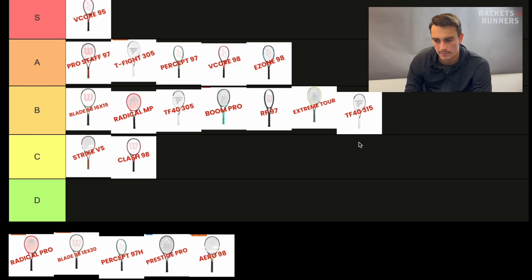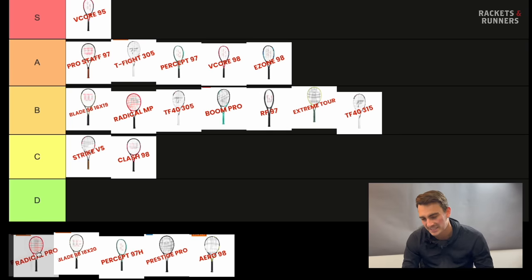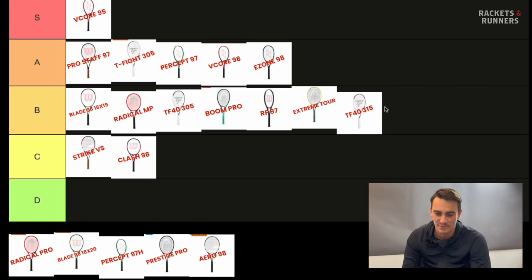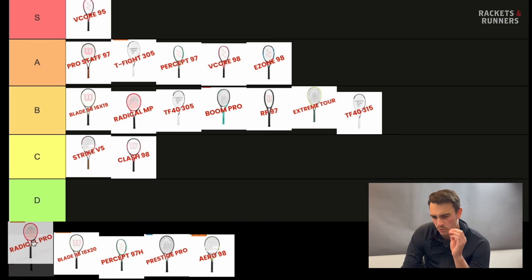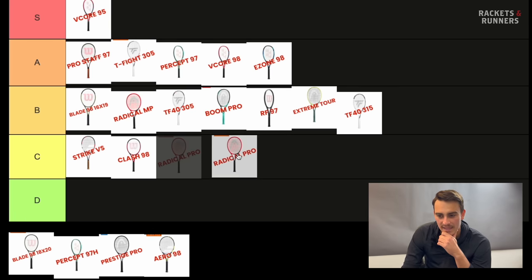Good racket. Just good spin on the TF, on actually all Technofiber rackets. Impressive amounts of spin. Radical Pro. Okay, so this is not just a heavier version of the Radical. Well, okay. Not as much as the TF40 is a heavier version of the 305, because this thing is way thinner, but it kind of suffers from the same issues that the MP has, in that your beam is on average like 20 and a half millimeters, but you don't have the feel of what I would expect from a 20 and a half millimeter beam.